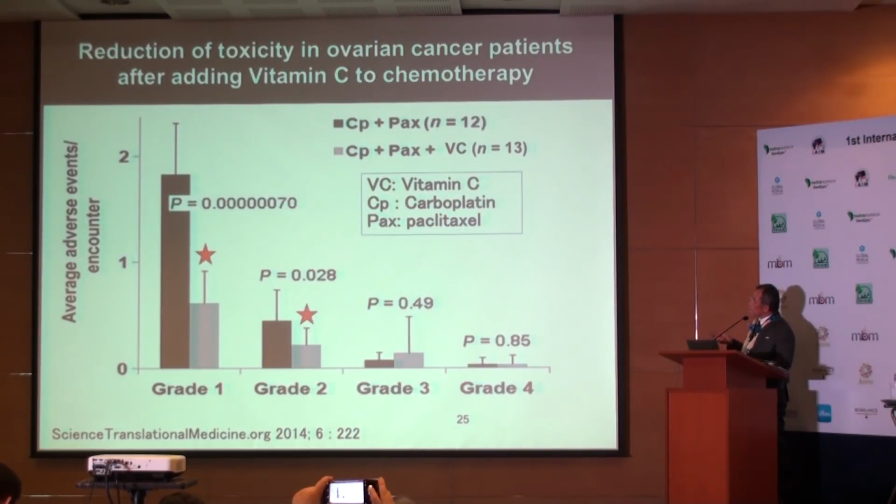Also surprisingly, intravenous vitamin C reduces the toxicity of the chemotherapy. This is the grade 1 adverse effect of the combination chemotherapy, and this is the combination with IV vitamin C. So IV vitamin C reduces the toxicity and also decreases the adverse effects of the chemotherapies.